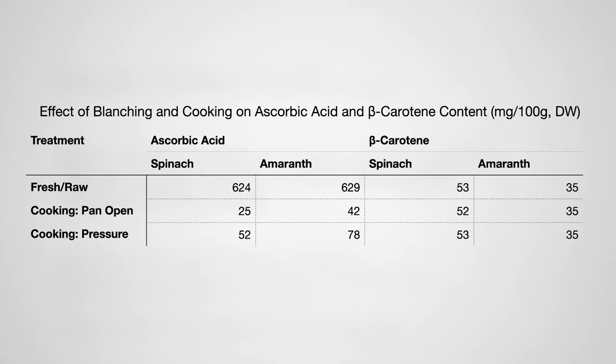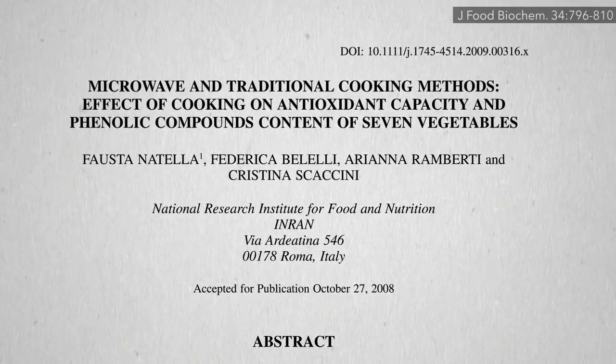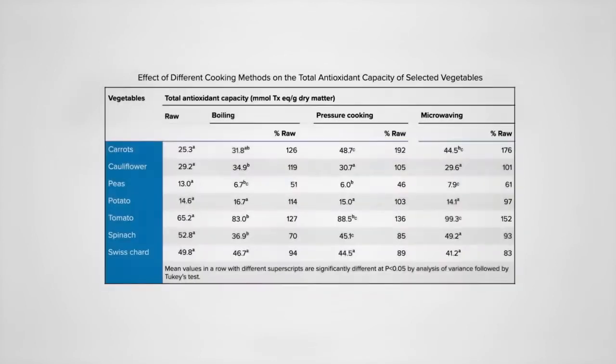Vitamin C is but one of many antioxidants. What about the effects of pressure cooking on overall antioxidant capacity? Here's the cooking methods they compared. So for the carrots, for example, 12 minutes of boiling compared to 5 minutes of pressure cooking compared to 6 minutes of microwaving. Here's what they found. Cooking carrots increased their antioxidant potential. In fact, pressure cooking nearly doubled their antioxidant value, whereas peas took a hit no matter how they were cooked.